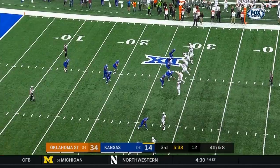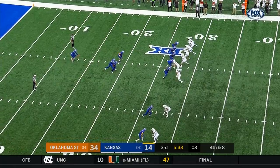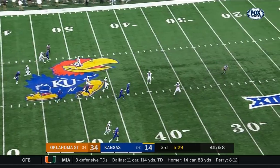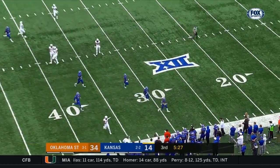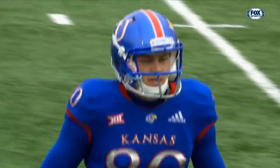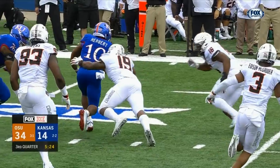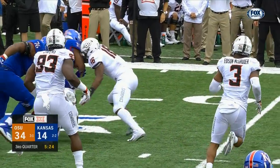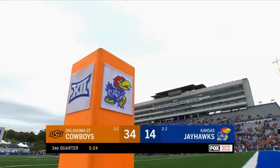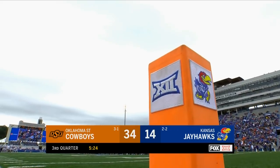Another three and out series for the Kansas offense. They just can't sustain offense right now. It's a good bounce back for Oklahoma State's defense. Oklahoma State did not have a single defensive three and out last week. Another three and out here, and the punt by Kyle Thompson trickles out of bounds. Cowboys have the ball at their own 29. One more look at the hit by Devin Harper against Khalil Herbert. Oklahoma State up 20 on Kansas. Oklahoma State 34, Kansas 14, 5:24 to go in the third quarter.